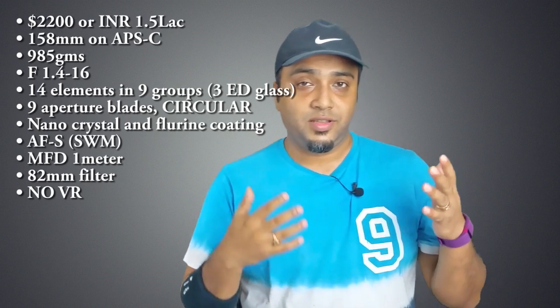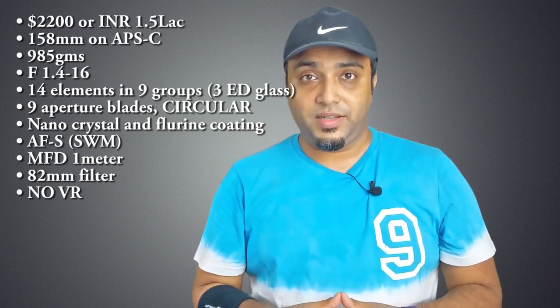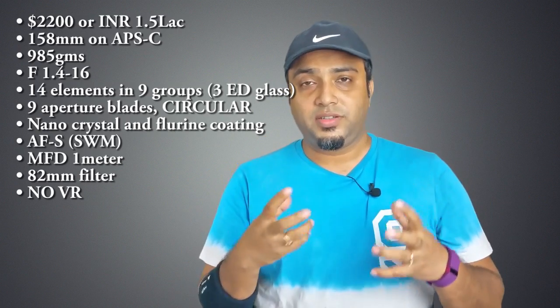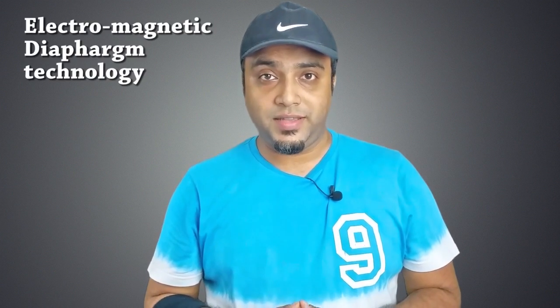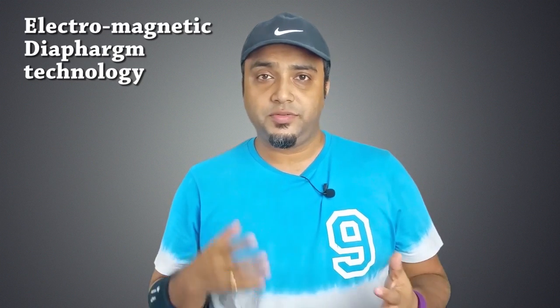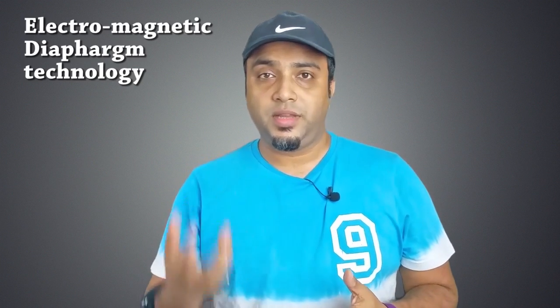What are the advantages maybe or any disadvantages? So these are the main spec sheet of this lens. All looks very good on paper. First thing is, you notice the letter E right after f/1.4. That means that this lens has electromagnetically operated aperture blades, as opposed to the older Nikon lenses which had mechanically operated aperture blades.